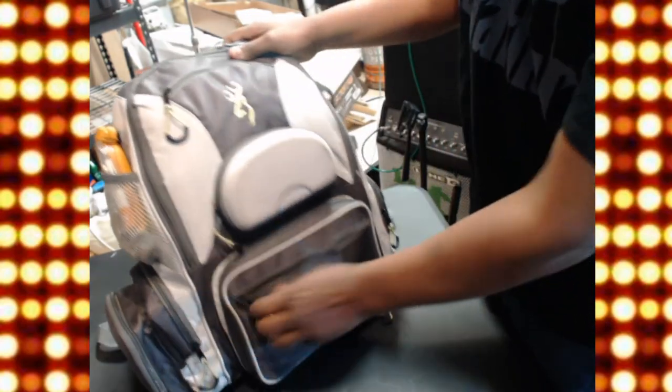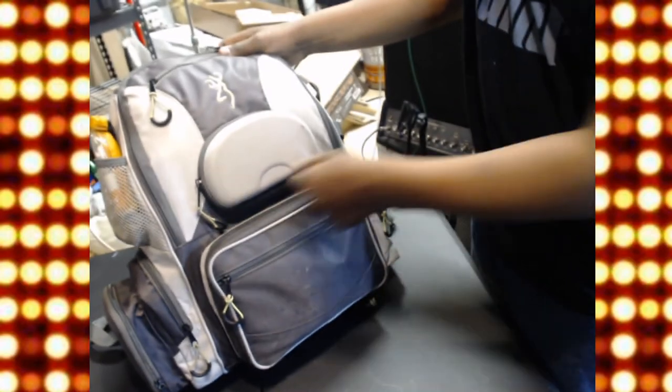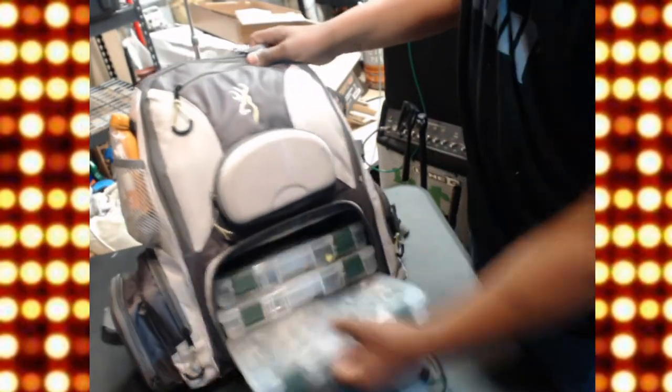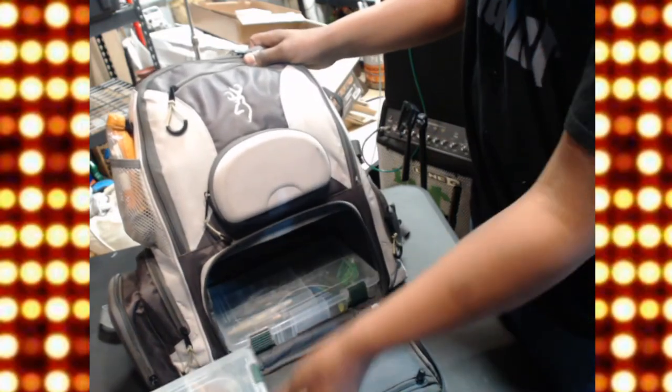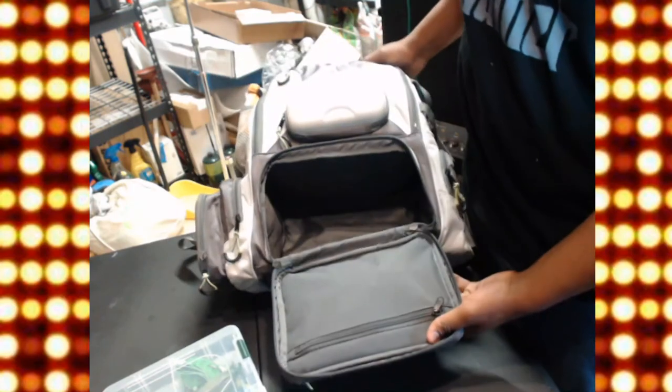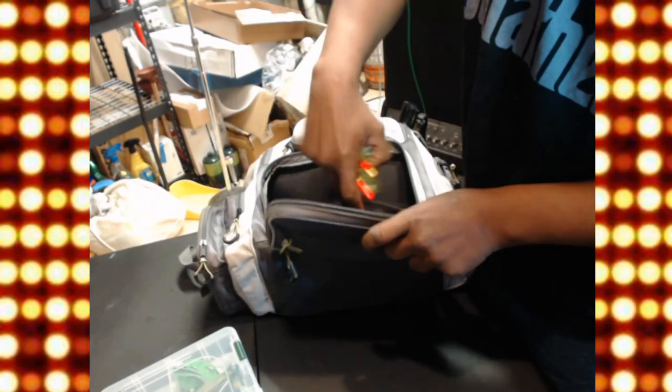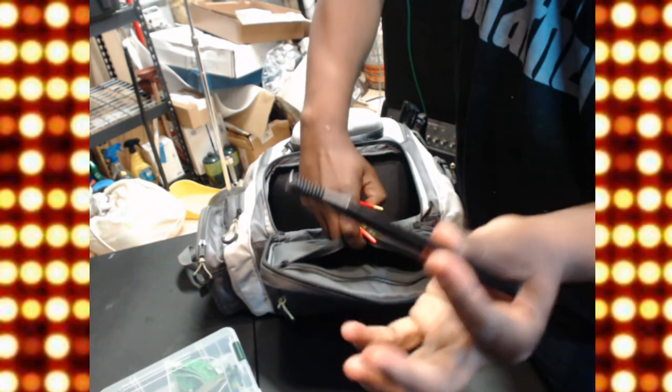Great. Let's get down to the meat and potatoes. What am I carrying right now? All right, got four stowaways. One of these is actually broken. I have to fix it. All right, that's what we have inside. Four stowaways. But there's a pocket right here, and we have some stick bobbers and things like that. Lighted bobber. And we even have a wacky rig setup tool.